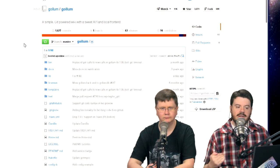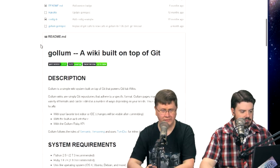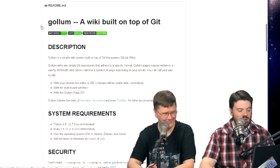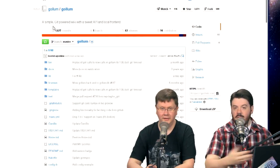This one got a lot of recommendations. Golem. It is a cool simple name. Git-powered wiki. So it takes a little bit of setup because you got to have a little Python and Ruby experience. But then it throws up a wiki page on your server that syncs the back end to Git, which is pretty cool. That's cool functionality. It's highly specialized, but I could see that being very valuable if you're looking for that.